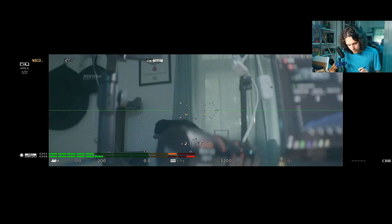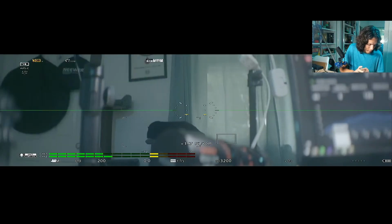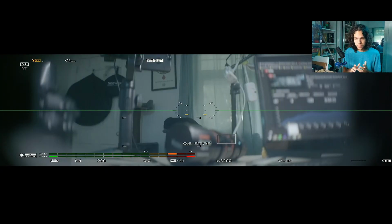Okay. Oh yeah, and the other thing that we get, which is pretty cool, is I don't have to go into the anamorphic mode to use anamorphic lenses. So I can go out of this, let's go back to full frame. And now you see the entire picture of the full frame, but with the de-squeeze.